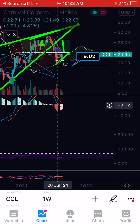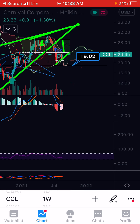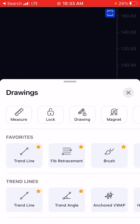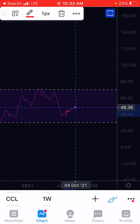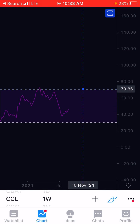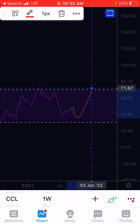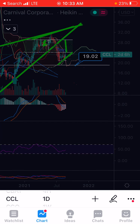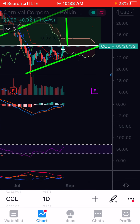And we have this MACD that's slowly rounding up here, and then we just kind of have this RSI that's slowly zigzagging up here, which, whether or not that ends up turning into a rejection or not, that's something we'll just have to play by ear. But right now, we're at a very critical spot.